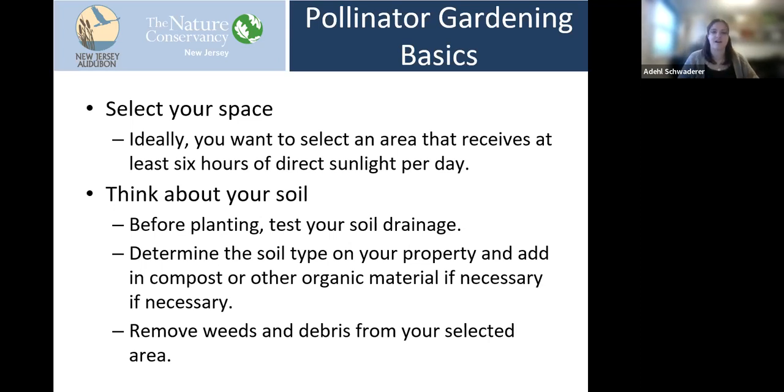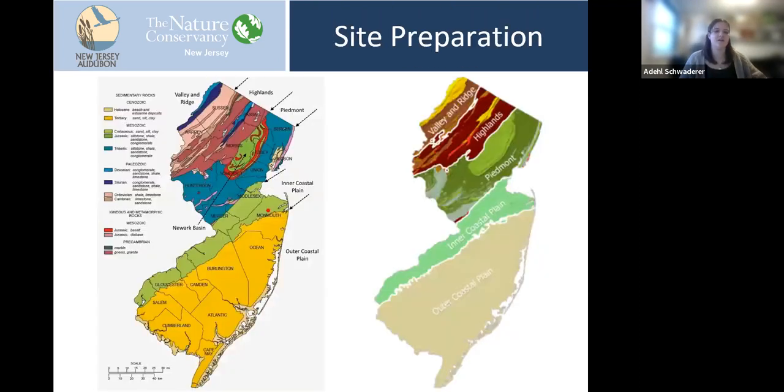And we can go to the next slide. So here I have maps specifically for the state of New Jersey. The map on the left is talking about the different soil types. So I'm here in Cape May County, which is all the way down at the bottom. And so we're in the tertiary zone. And so that's a mix of sand, silt, and clay.